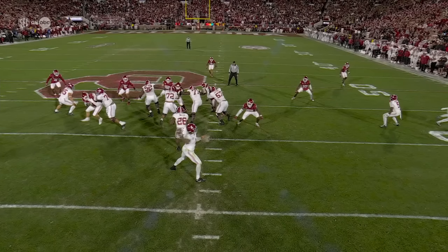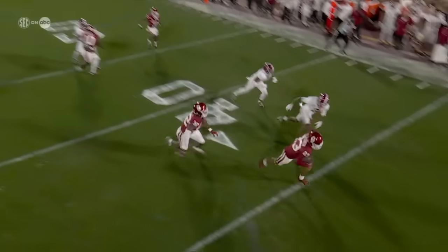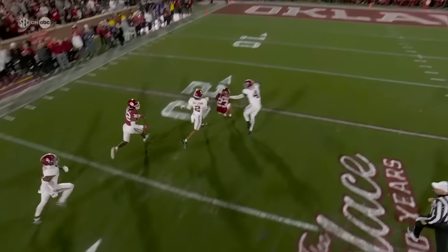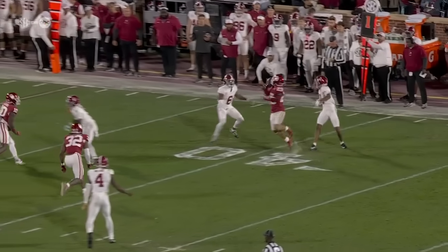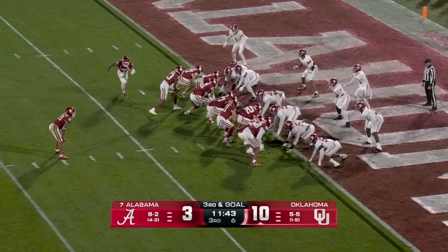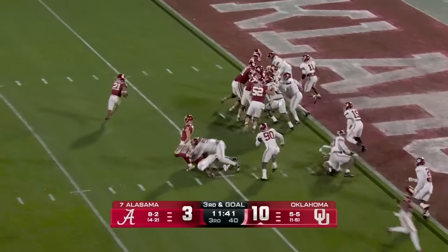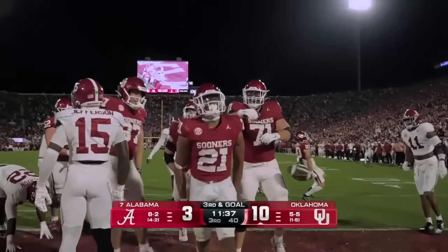He jumped that route, and by jumping the route, he put himself in position to be able to come up with that acrobatic interception. But look at this. He got around with a really poor effort by Kobe Prentice. Under center. Pitch on the edge to Robinson. Makes a cut. Touchdown, Oklahoma.